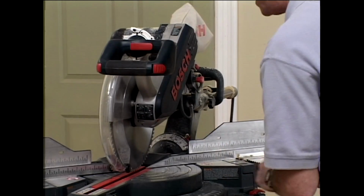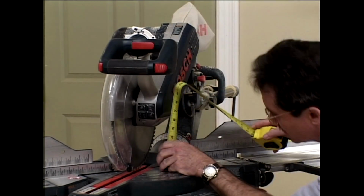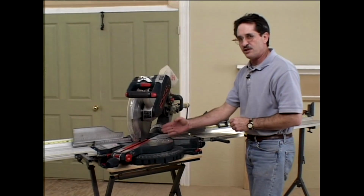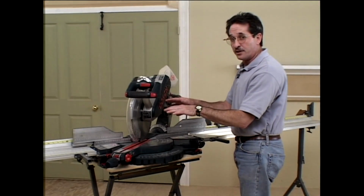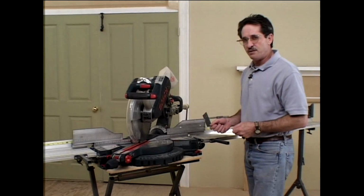With the saw locked down, I can show you that this saw will cut up to 5 1/4-inch baseboard and crown molding in position against the fence. Anything bigger than that, and you have to tip the saw to a bevel and cut it a compound miter. But before we get to compound miters, let's cover the basics.